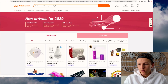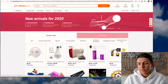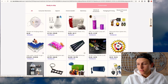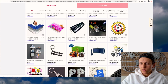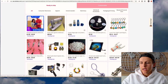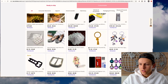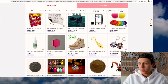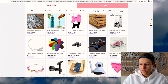So right here, we have the filtration air purifying mask. This is something that's really in demand right now with the coronavirus. I wouldn't recommend selling it, but as you can see, there's a ton of different products. Basically what you do is you scroll, see what grabs your attention, and then copy and paste it into Amazon and see what there is to offer, the competition, the demand for the product.